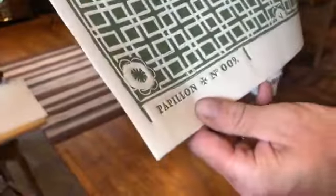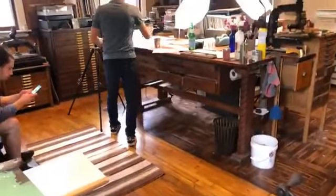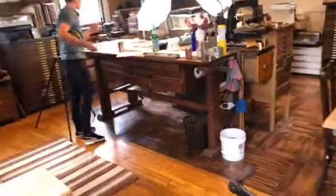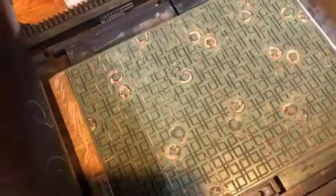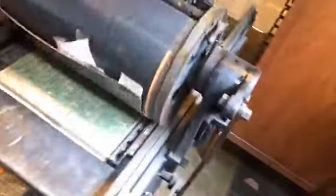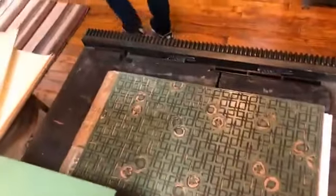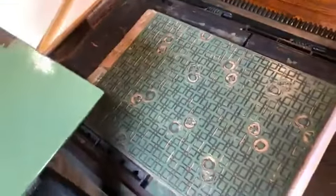Papillon number 9. So all of our historical sheets have a number, and then they all have a name as well. So this one's number 9. It's the 9th one that we've completed, and then we also call it Japanese Camellia because that's what we think the flower is that's in here.